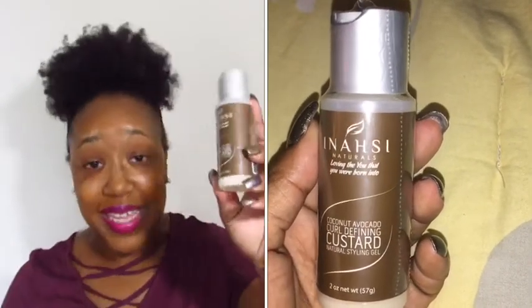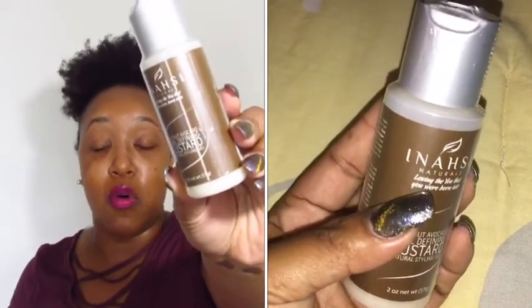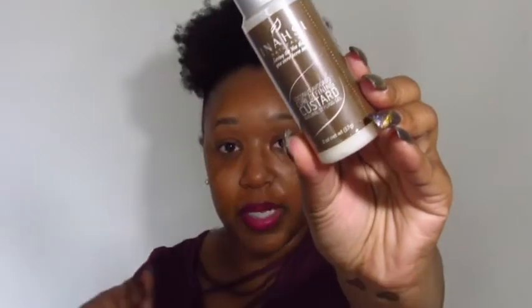We also have the Coconut Avocado Curl Defining Custard. Y'all, these products sound like food. They sound like they're gonna be so moisturizing and just so beneficial. So I'm so super excited. That's why I can barely contain myself, y'all. But this is the Coconut Avocado Curl Defining Custard. And it is a gel. So I'm excited to try this as well.